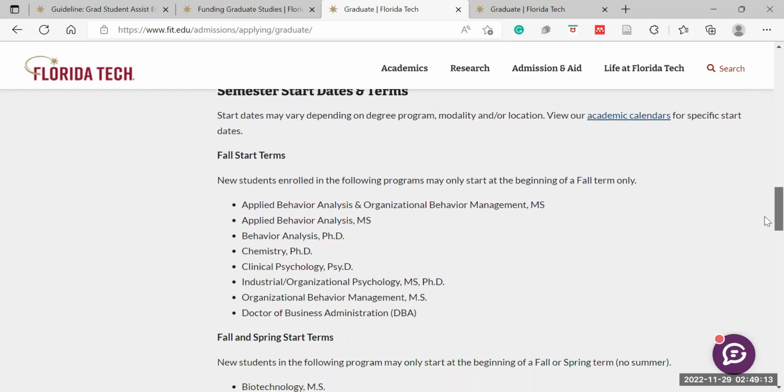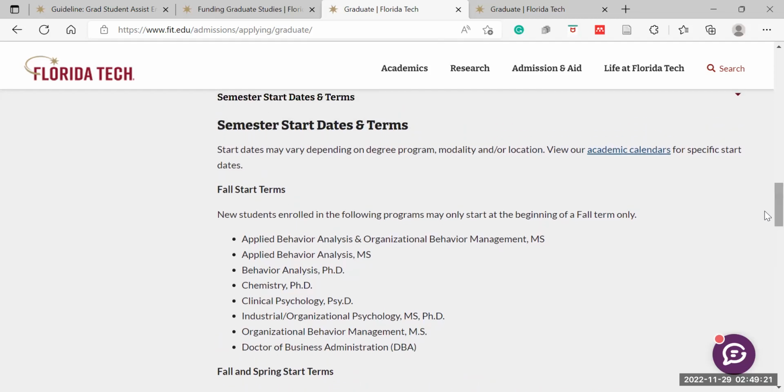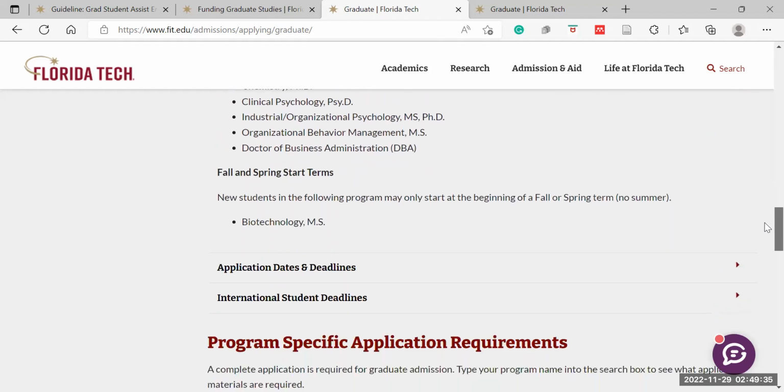And so, for some specific programs, one may need to pay attention to certain dates. For example, for the programs that have been listed here, new students enrolled in these programs may only start at the beginning of the fall term. And for biotechnology, a master's program, new students in this particular program may only start at the beginning of fall or spring term. There will be no summer students in this particular program.